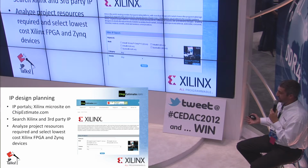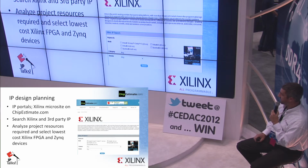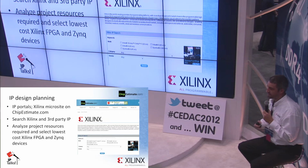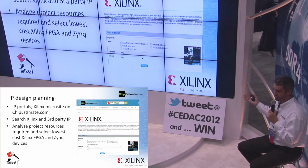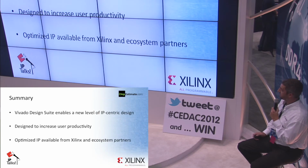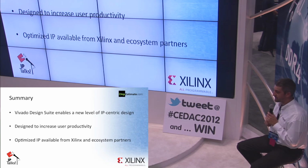And now we get to design planning. So now I want to do my design. How do I collect all this IP? How do I know what IP is out there? And that's where ChipEstimate really comes in and helps us, is that you can go to the Xilinx microsite, and you can search for a particular piece of IP that maybe Xilinx doesn't offer. But in this one-stop shop, you can find out that one of our ecosystem partners provides it. And now with this new flow that we have, you can purchase a piece of IP from our partner and then use it in the Vivado suite just like any of the other pieces of IP. So that's really the additional value here. Our goal here is to enable a new level of IP-centric design, and that's the reason why we designed Vivado from the ground up, thinking that devices are getting larger, people are going to need ways to use IP and reuse IP.